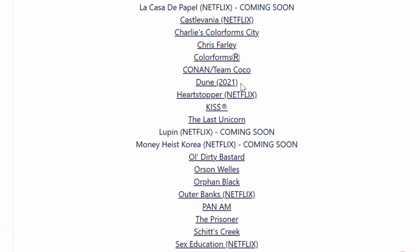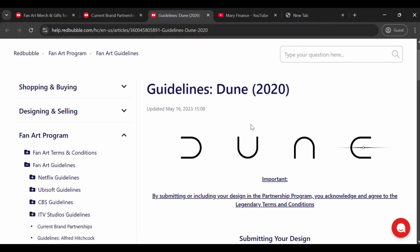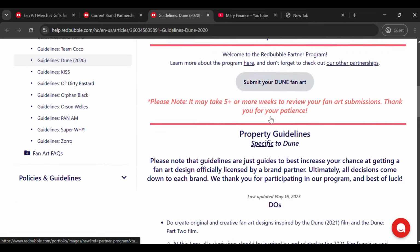For example, I made fan art for Dune when it came out in 2020. I think, according to this, it seems like a lifetime ago, but I remember making fan art for Dune and getting a bunch of sales from that. So, select one of the brands you want, and then just read all the important information it has on the page.